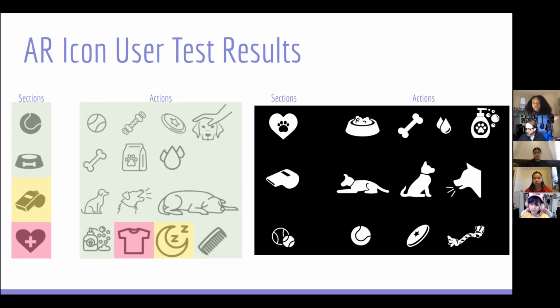Next, the heart icon raised a lot of confusion because although users recognized it to be about health, they didn't understand like the scope of the section. For instance, some thought it would show the health and stats of the pet, and others talked about like first aid for the pet if it was possible for the pet to be injured. This was due to the plus sign in the middle of the heart.